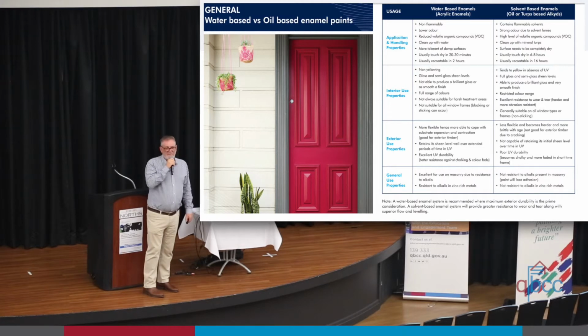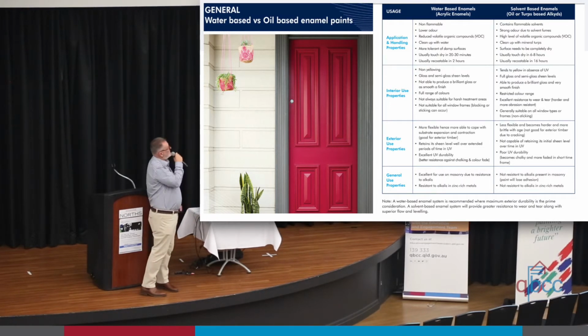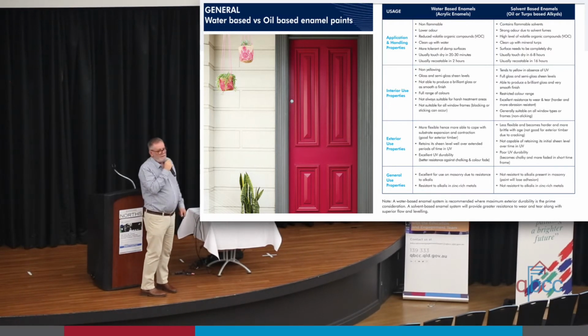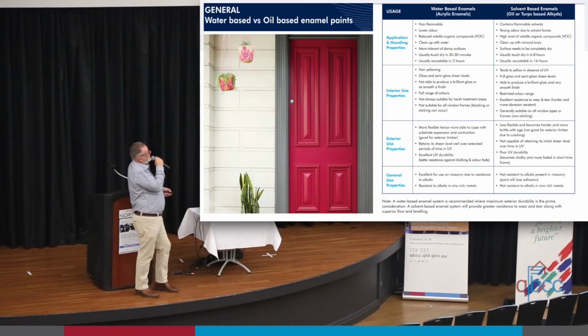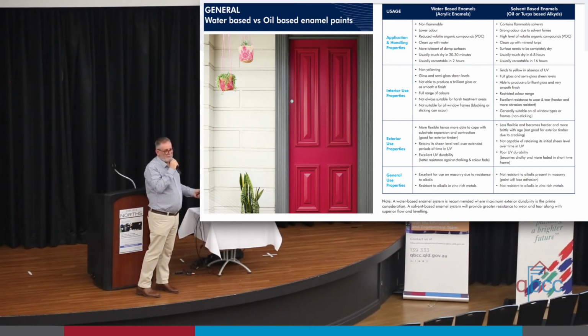Enamels are going to yellow, particularly when they've got lack of UV, those types of things. On an exterior, you can see already in the standards they're 30% better off than an enamel, and they're going to take the weathering conditions. So again, I'm going to say water-based over oil-based every time. It's just a different skill level required to apply it.